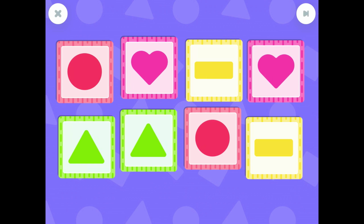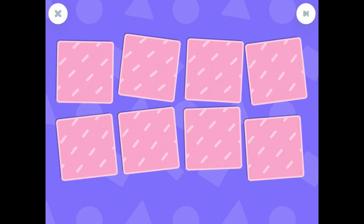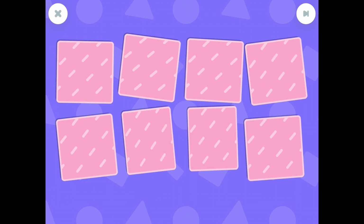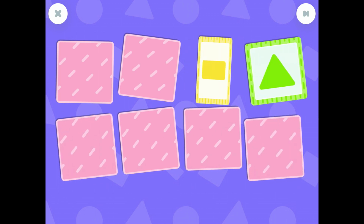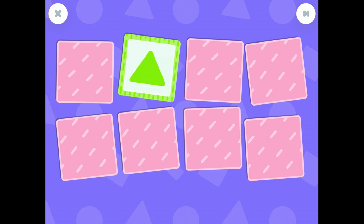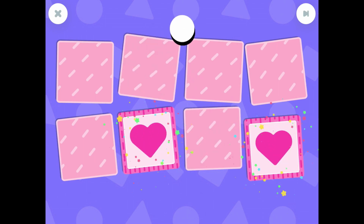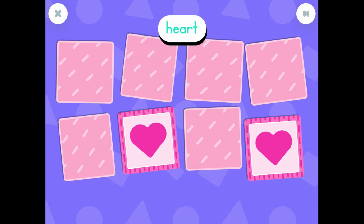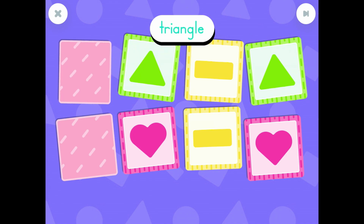Let's play memory cards and learn about shapes. Tap a card. Triangle, circle, heart. Rectangle, heart. Circle. Triangle, rectangle. Triangle, rectangle, heart. Heart. Triangle, circle, rectangle. Triangle. Circle.